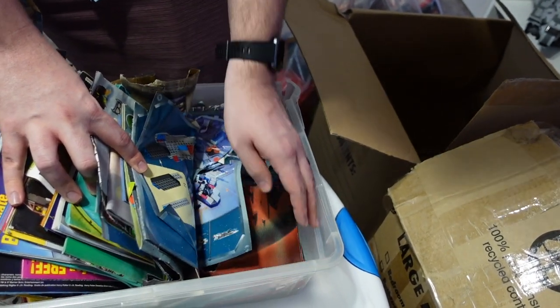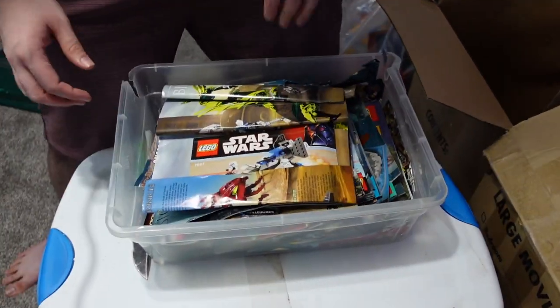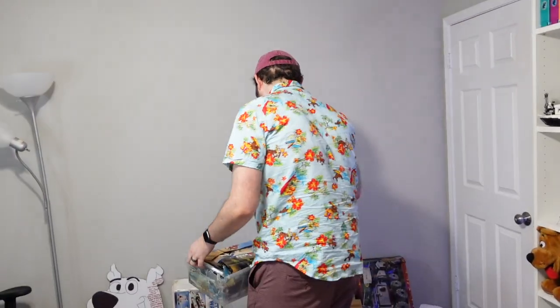Gungan sub. Yeah. So there's a lot of... Oh, you have the Gungan sub? Not the newer one. Yeah, the original one. You know, I just want Queen Amidala. I know, right? That's all I want.